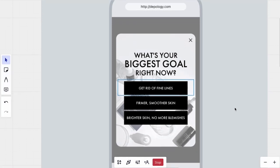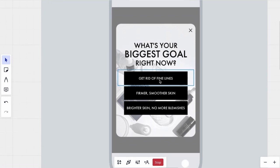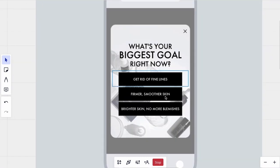So what we do in the pop-up is we ask them what's the biggest goal, like for this brand specifically, get rid of fine lines, firmer, smoother skin, brighter skin, or no more blemishes, right? So depending on what they choose, they will get put into a different welcome flow. And that welcome flow will have copywriting, product recommendations, images, and social proof, talking specifically about the issue that they have, the goal that they have, the interest that they have.